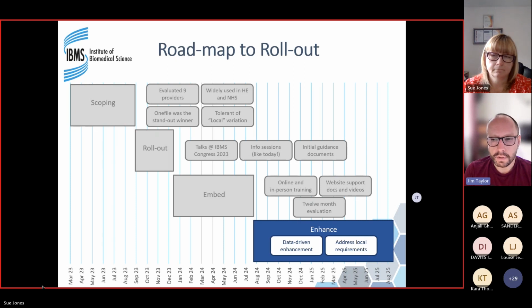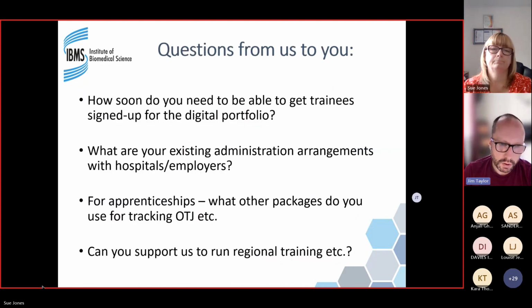As we move into the enhancement phase, we will also start to address various local requirements. So as hospitals are saying, the training plan that we started with was great, but actually we're going to change X, Y, and Z to reflect local differences in what we do. Can you help us structure that within OneFile so that we can keep moving forwards? That's where we'll really start to become more specific and more bespoke to the different trusts and laboratories that will be delivering this training. So that's how we've got to where we are and where we plan to go over the next 12 to 18 months.